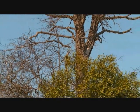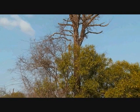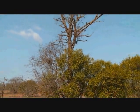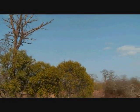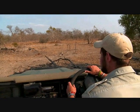This one's completely dead. It hasn't just lost its leaves during the winter months like a lot of the trees that may appear dead now. And sadly, it's difficult to show you because the base of the tree is covered by these bright green guarri bushes, but it would have had its bark stripped off by elephants, and therefore cutting off the transport system between the roots and the leaves, therefore causing the plant to die.